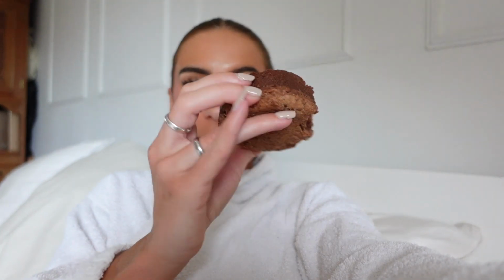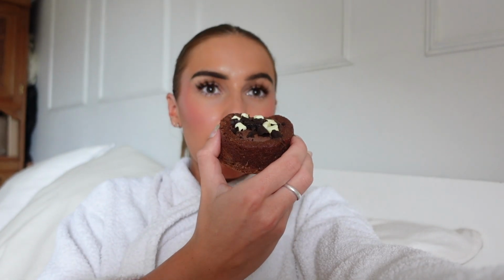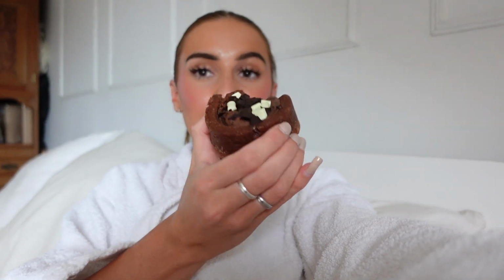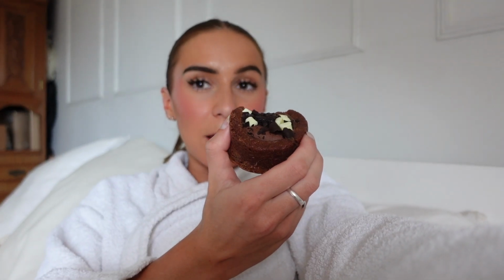The cookie bit is delicious. I haven't actually got into the centre yet, but that cookie bit on its own is so good. Okay, that is actually unreal. That is so much better than I thought it was going to be. I don't really know what I was expecting, but that has exceeded my expectations. That is honestly so good.